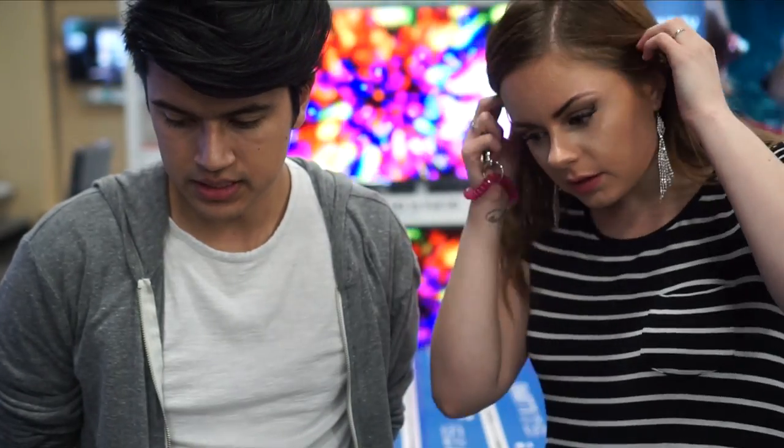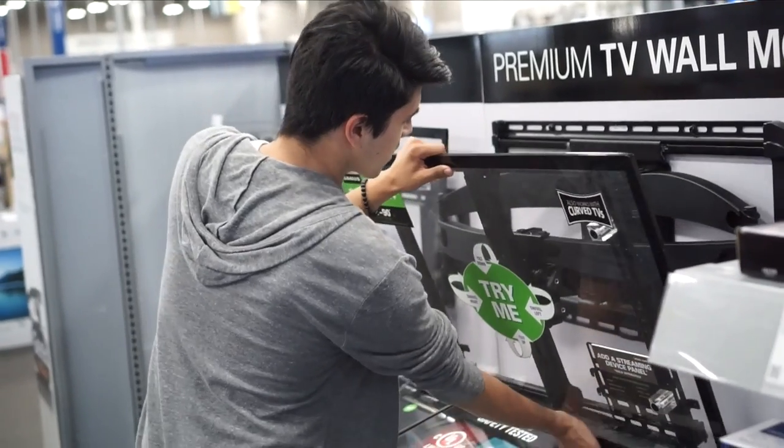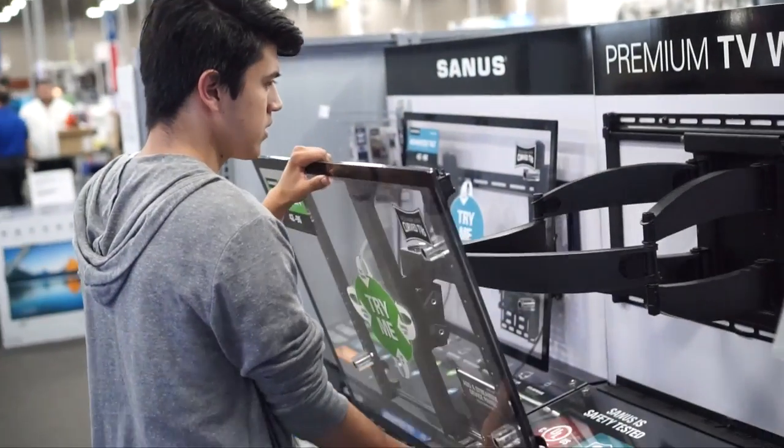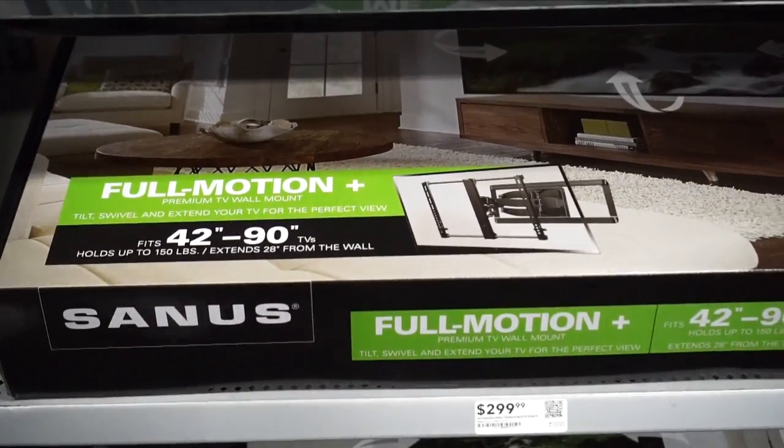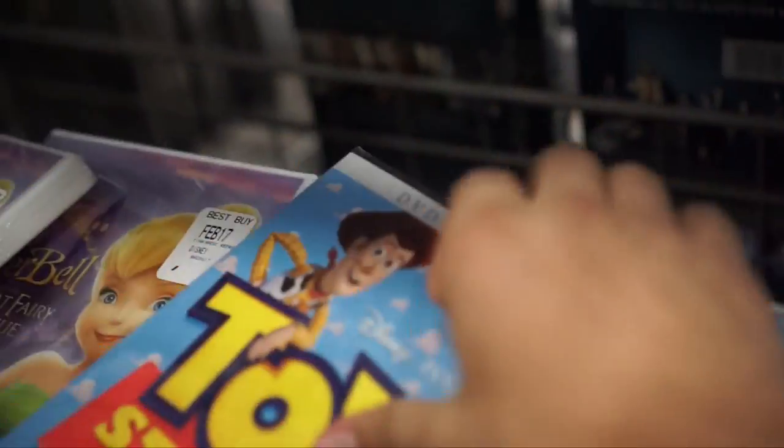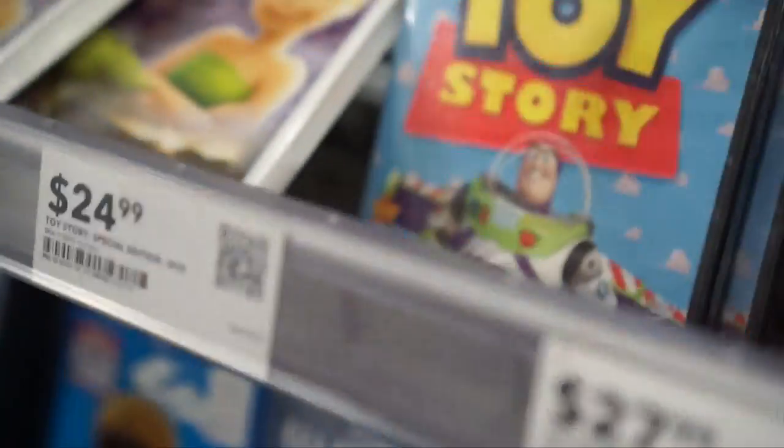Bruh. Found a TV mount. There's a full motion right there, but that's $100. Which one did you find? It was online. I don't think we need that, baby. It's cool. How much is it though? How much is that? That's all we need, this one. $299? Holy. Disney stuff. I want it. $27? Like, just rip my soul, yeah? Ordering our TV mount right now because we didn't find one here because theirs is so expensive. Literally. No.